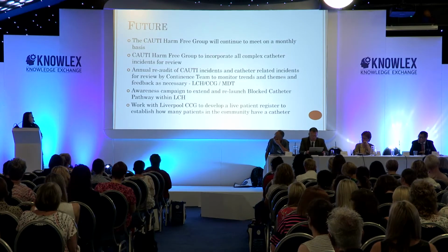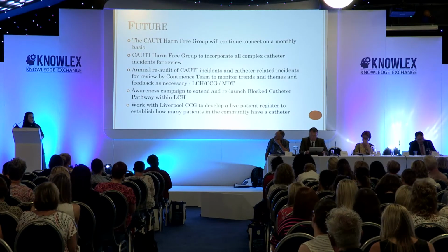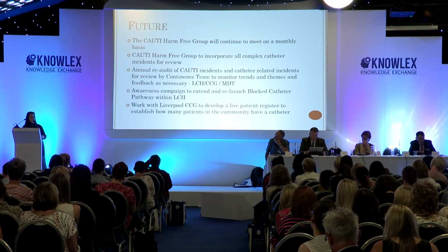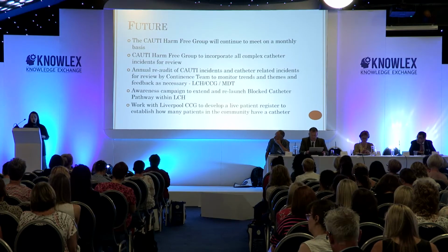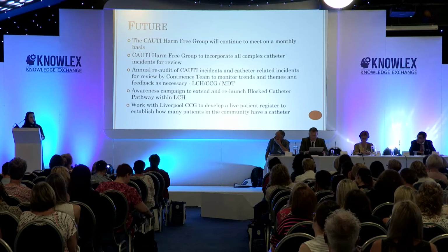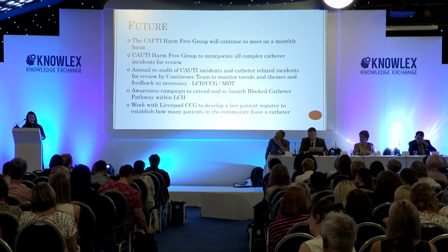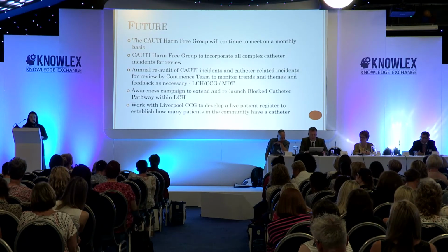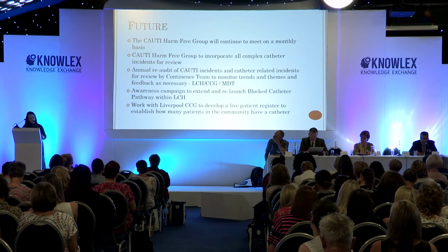We continue to validate all incidents of catheter UTIs logged by our staff. We actually open this up wider now, so any catheter-related incident to do with equipment, to do with discharge, to do with the passport. If patients are being discharged from the hospitals without a catheter passport, it's actually rejected. We don't accept that because it's a best practice guide. We also continue to audit this annually, and we look at trends and themes across our trust, within our MDT, and with our commissioners.